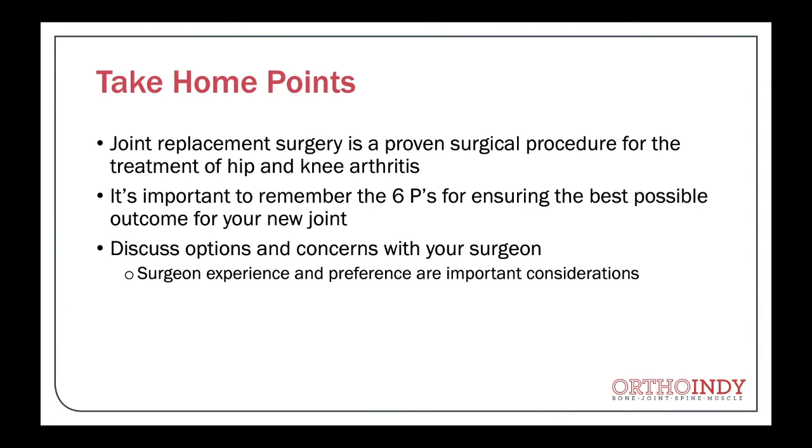So some take-home points here. Joint replacement is proven. It is a great treatment for end-stage hip and knee arthritis. There's a lot of other things we can do before surgery, but if you get to a point where all those things fail and your quality of life is diminished and you're not happy, then don't be scared of joint replacement. It works well, it's safe.